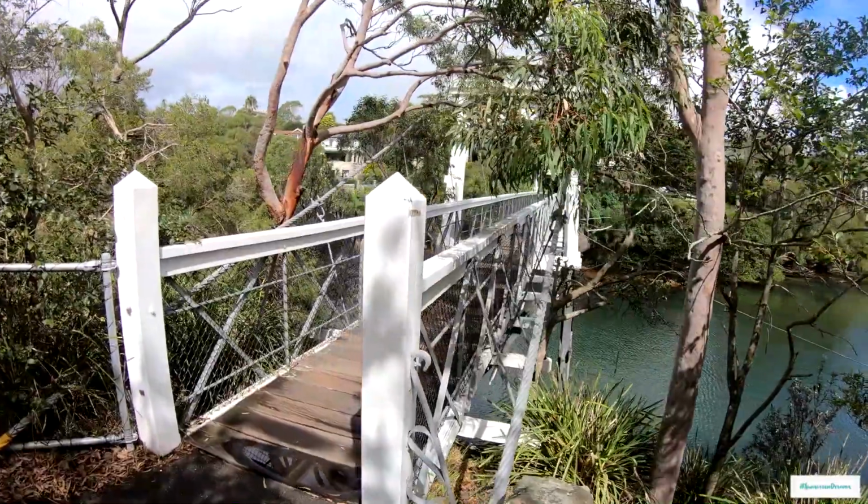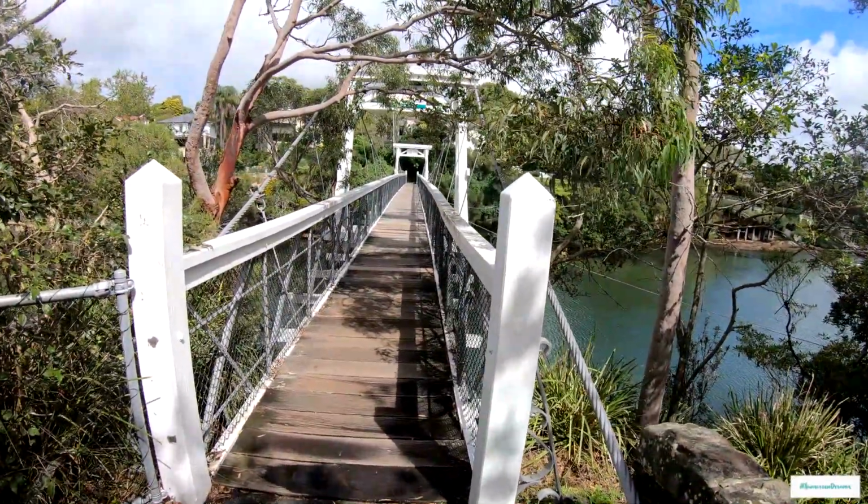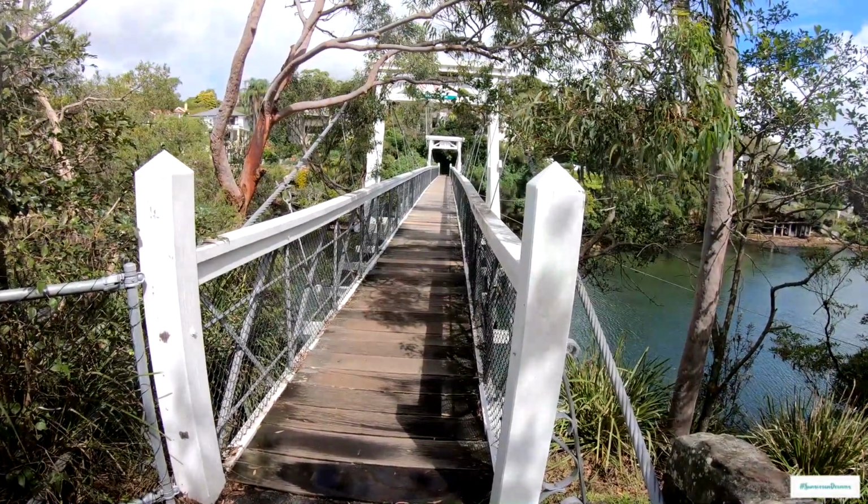So there's this really quaint little bridge that heads off over the bay to get you from one side to the other, so you don't have to walk all the way across. Take you across and go and have a quick look.